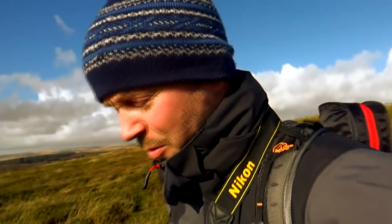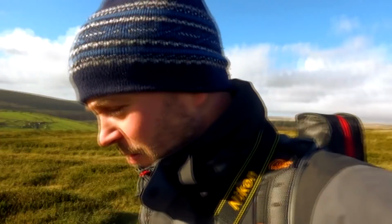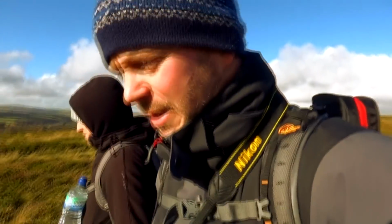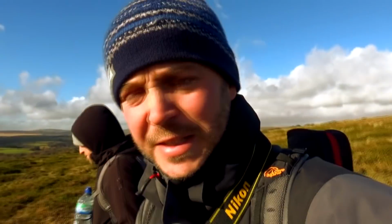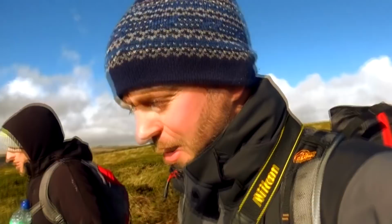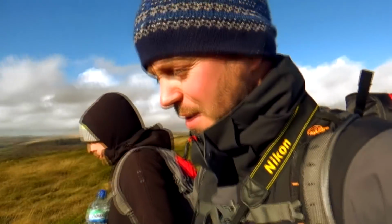So I've brought the old DSLR out, the old Nikon D5300. Brought some neutral density filters with me today. What I've tried to do in the past is take some pictures to slow some water down on Dartmoor when the weather's been as bright as it has. But without any neutral density filters, I can't slow the light down enough to capture the motion of the water to make it go all smoky and milky, if you like.